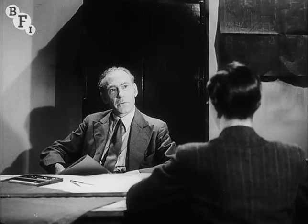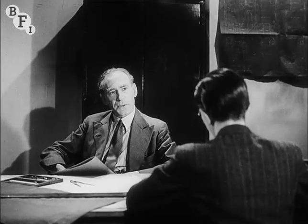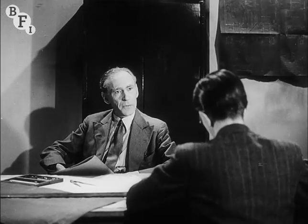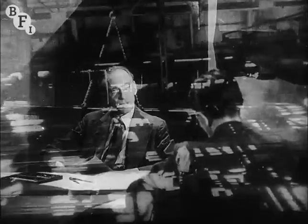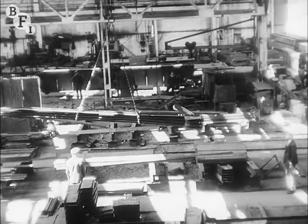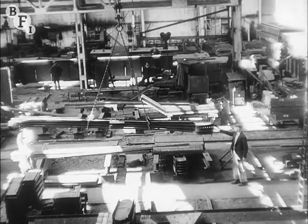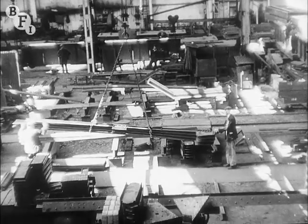Yes, we are ready to switch over from war work to the steel frames of houses as soon as peace comes. In other parts of the country, other factories making different components are ready too. Here today, they're making the framework of bridges. Tomorrow, they'll make the framework of your house. Steel for war becomes steel for the peace.